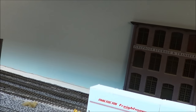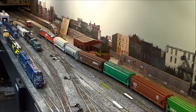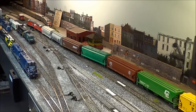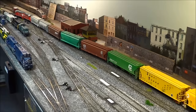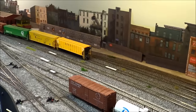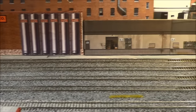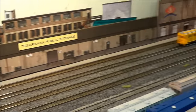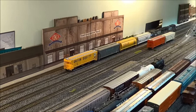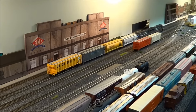That'll work. So we're getting the rest of our cars here, and we're going to come up here and put our train together, which is the rest of it sitting up here. Then we'll push back and get our caboose. It's been left back in the yard.